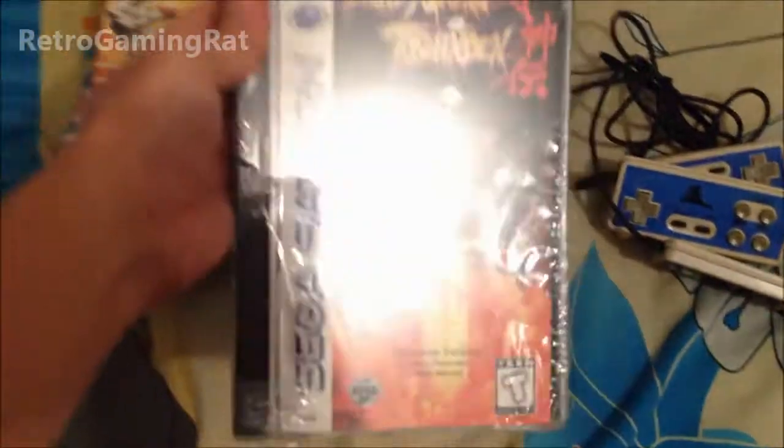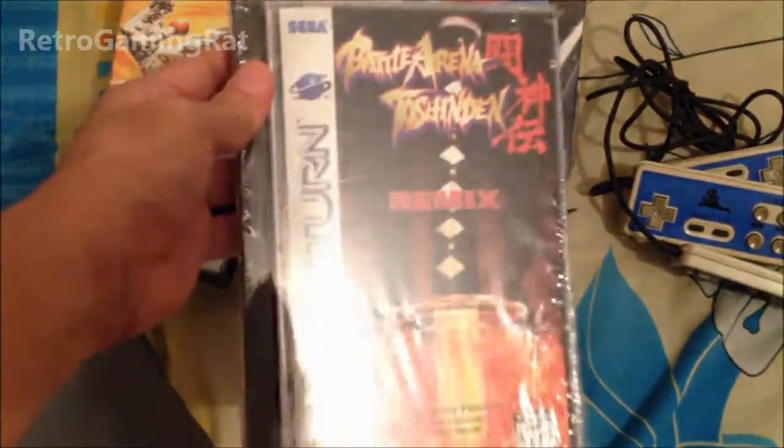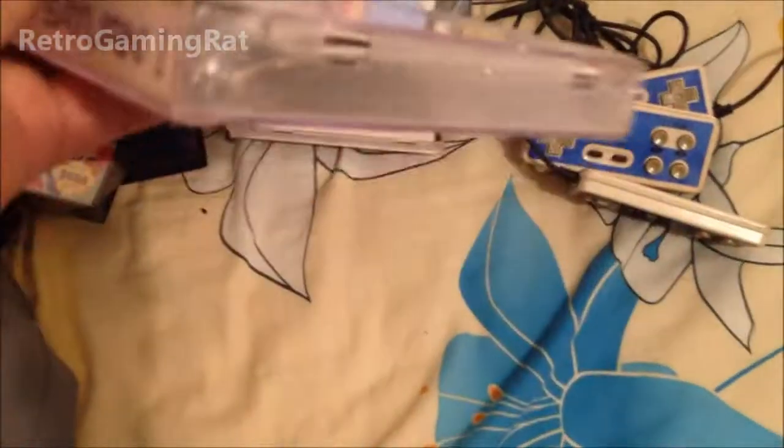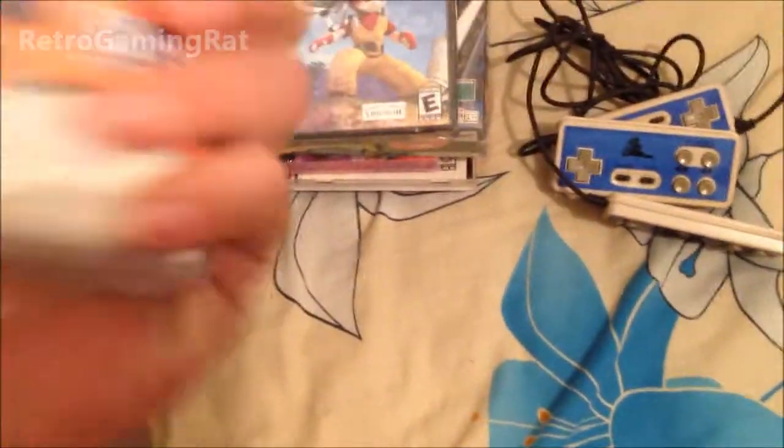Next, the Sega Saturn version of Battle Arena Toshiden Remix. Okay, the cover is cracked. It's supposed to be sealed, but I think it's crushed. I don't really care anyway. Toshiden is one of my favorite games.